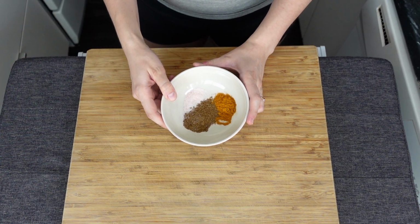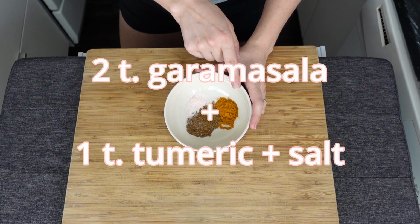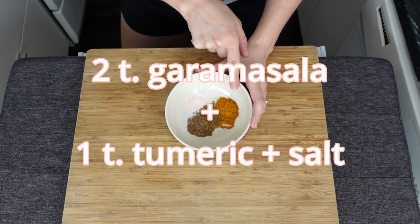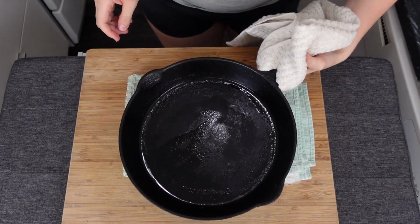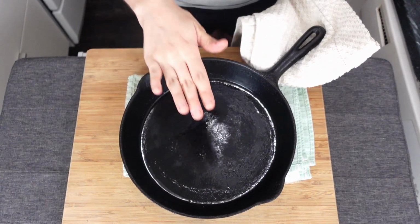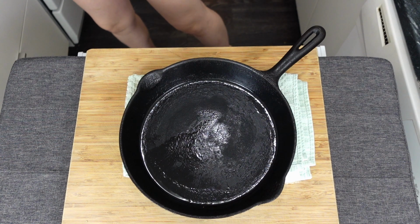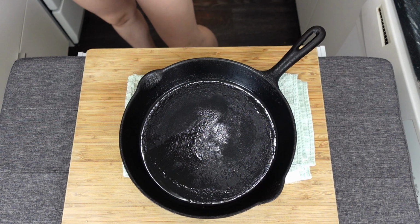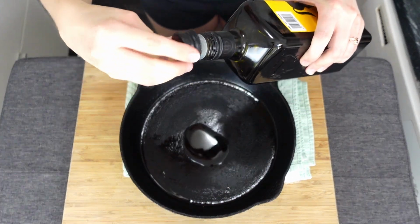And also just a few spices to keep things nice and interesting and fresh. I have 2 teaspoons of garam masala, 1 teaspoon of turmeric, and of course 1 teaspoon of salt. Alright, guys, for our curry, what we'll need is a really hot skillet. And we're gonna toast our spices. So in order to do that, we're just gonna put a tablespoon of olive oil into this really hot pan.